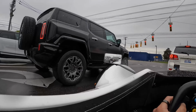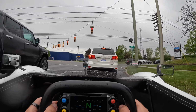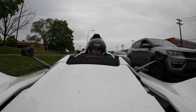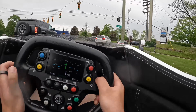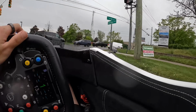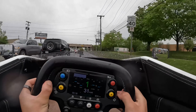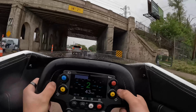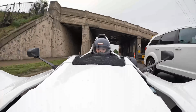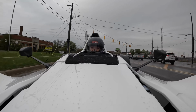Oh, hello, Hummer. That's a Hummer SUV. It looks absolutely massive. I am currently getting rained on. My visor is getting wet, but first gear, let out the clutch, give it a bit of gas. This thing is so fast.